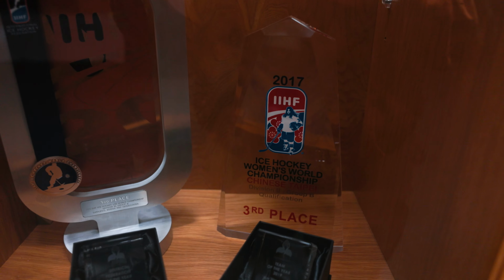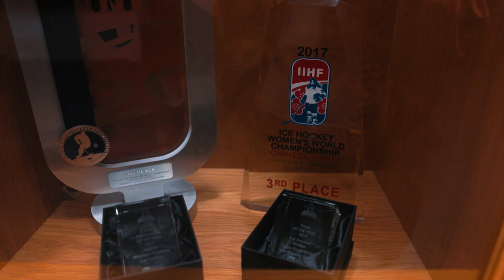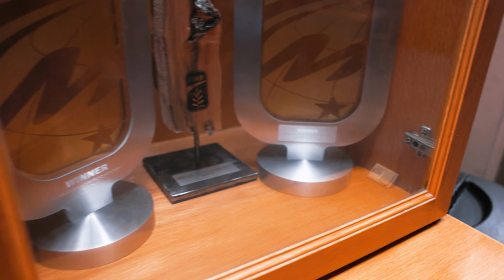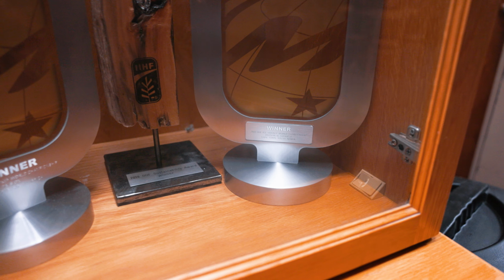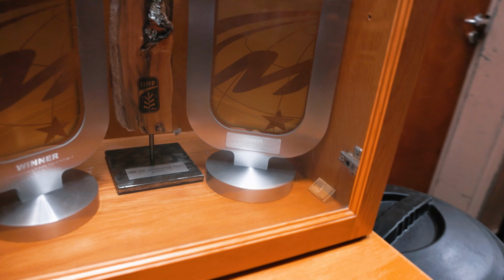Now this might actually be one of the coolest rooms in the whole rink. You can see they've got their trophy showcase highlighting all the World IHF trophies that Team South Africa have won over the years. As you can see, you've got one for third place in the Division 2 Group B qualification. You've got winner of the 2022 IIHF Ice Hockey World Championship Division 3 Group B. Right here in Cape Town, South Africa.